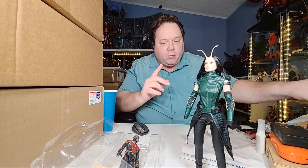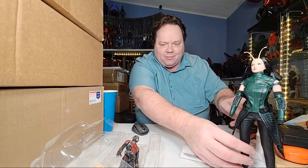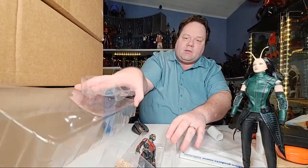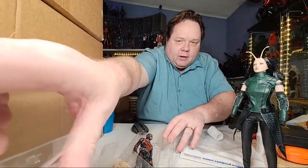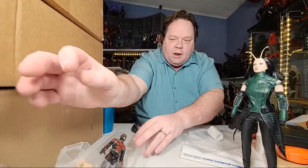2027. She looks great. Thank you. I agree. She's going to be a welcome figure to the collection here. And you say she didn't come with a figure base. We've got lots of figure bases and stands all over the place, so I'm not concerned about having anything to display her on. So that's a non-issue as well.